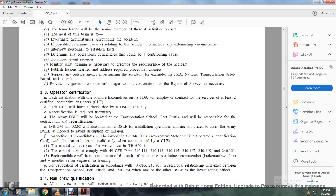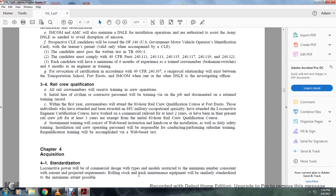The revocation of certification is according to Title 49 CFR 243.07, with a reciprocal relationship between the Transportation School at Fort Eustis, Installation Management Command, and one of the other DSLE investigation officers.